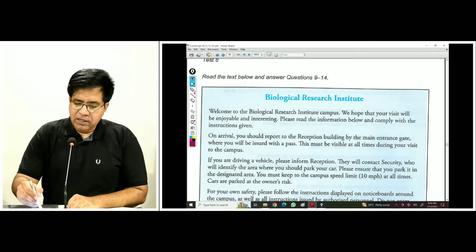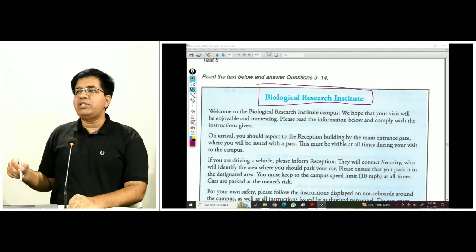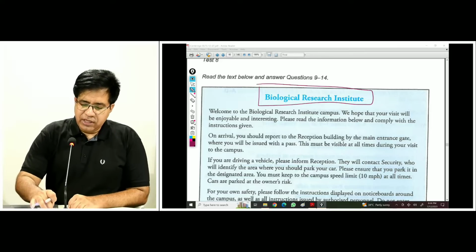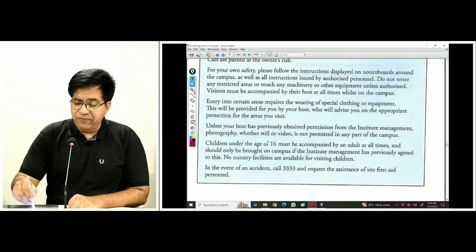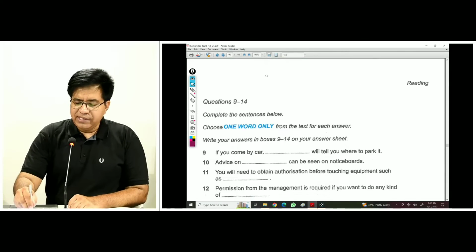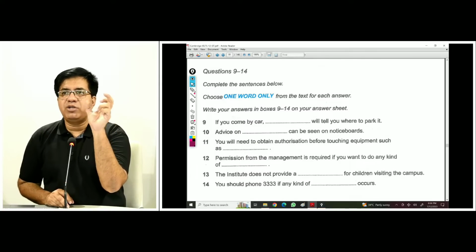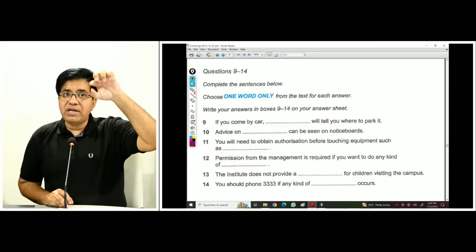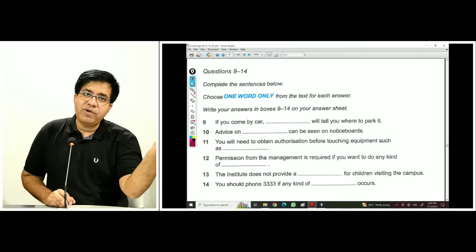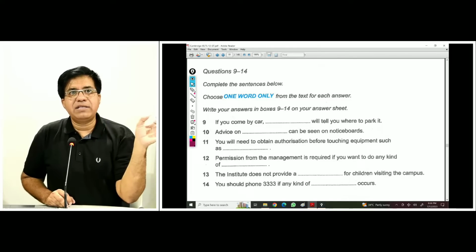So, what's the title of the passage? Biological Research Institute. This is the title. Now, after this, we will read the questions. Never read the passage first, especially when you are doing the question type where you need particular information to answer. Yes, if you are doing list of headings, then you will read the passage first and then the questions, but otherwise, mostly it's the questions first and then the passage, right?